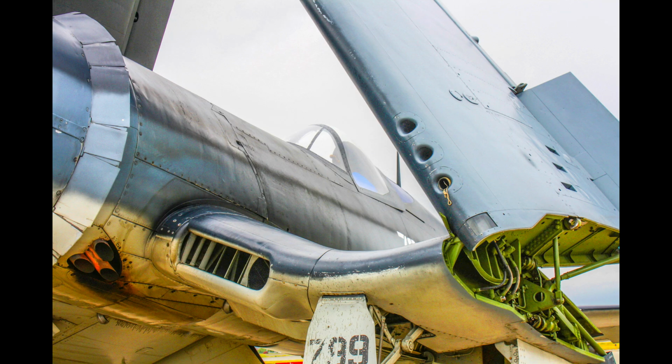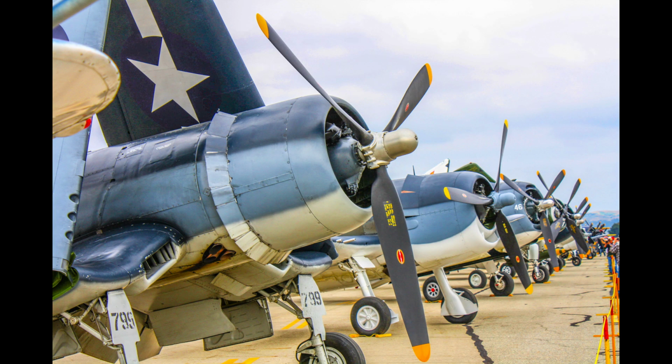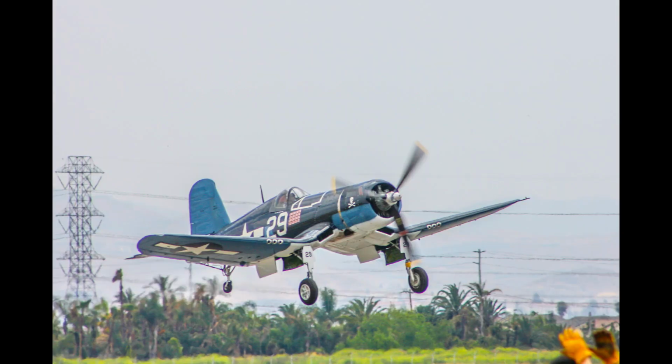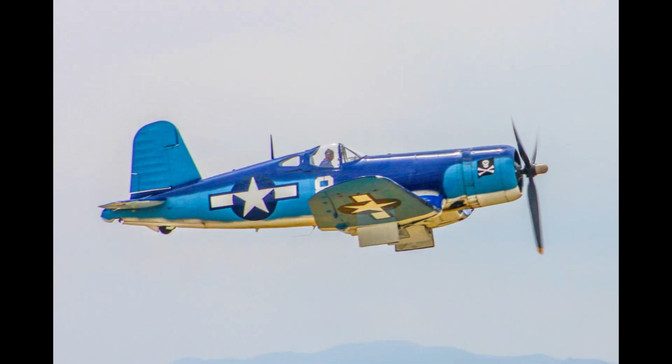You see, that big ol' engine and the bent wings, while revolutionary, created some challenges for our boys trying to land these birds on those tiny move-in airfields we call aircraft carriers. Visibility was a real issue. That long nose, while perfect for housing that beast of an engine, made it tough for pilots to see where they were going when coming in for a landing. And those powerful engines, well, they didn't exactly make the Corsair easy to handle at low speeds.